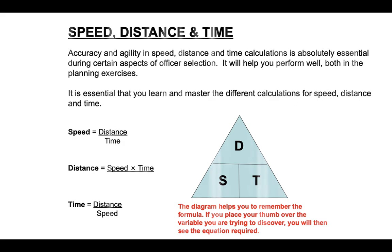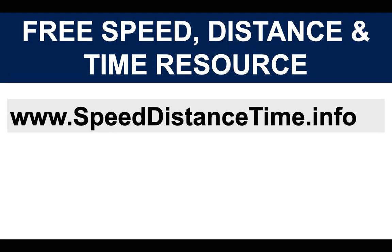Now, let me give you a free resource to help you. If you go to the website speeddistancetime.info, I'll just let you take a note of that. I have a free website where you can practice lots of these questions, both in written format and also in your head. I believe strongly that if you get really good at speed, distance, and time calculations in your head, you will be at a greater advantage than the majority of candidates. Most candidates will learn how to carry out these calculations by writing them down, but they won't be able to do them out loud in their head.